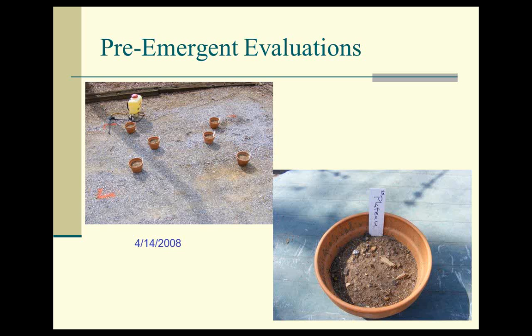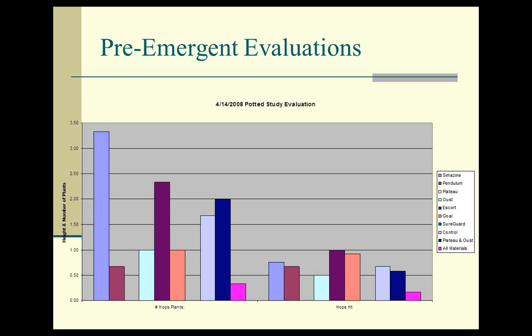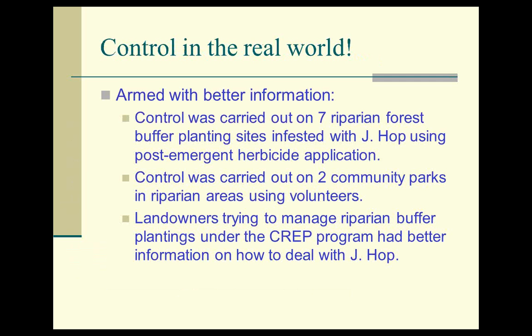We also tested the pre-emergent herbicides in a more controlled situation in pots. Similar products over the course of the growing season. And of course that actually worked much better than field conditions. So armed with that better information, we worked with our weed control folks and with the landowners who were working on trying to maintain these sites, and on 7 riparian forest buffer planting sites that were infested with Japanese hop using post-emergent herbicide applications.